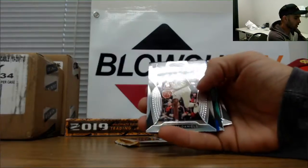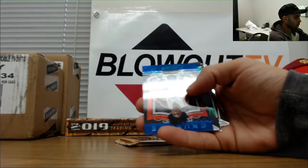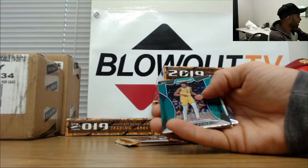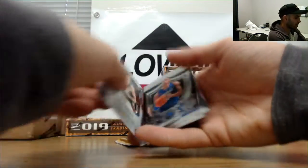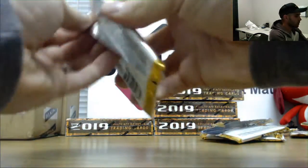Tucker Shayuk. Jalen Samuels, silver. We have a Kobe White, number 299. Jordan Poole, green. And Brazidikas, autograph to 125. Washington and Williams.